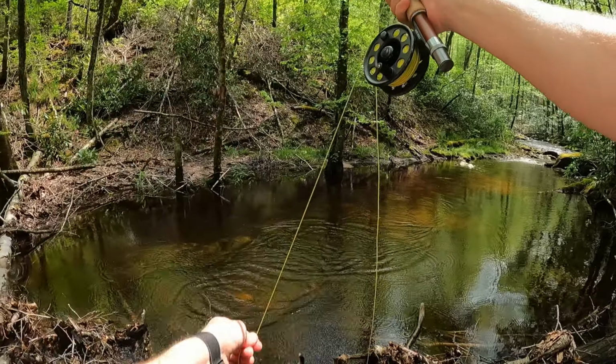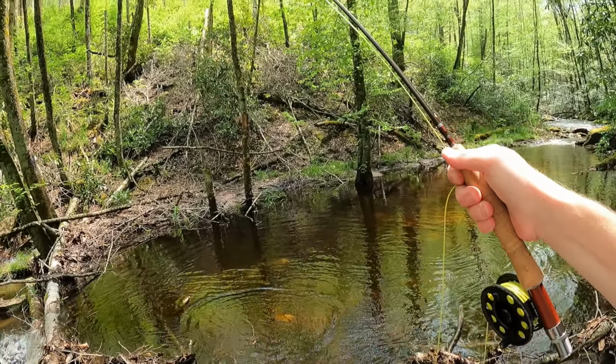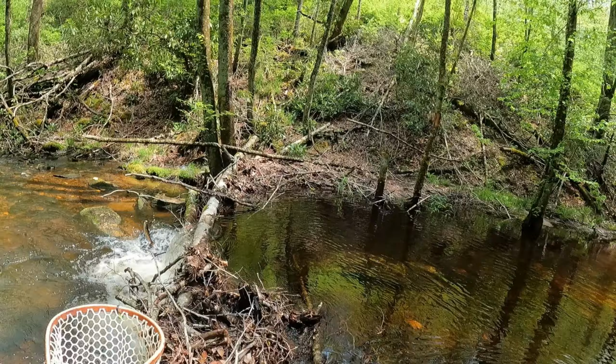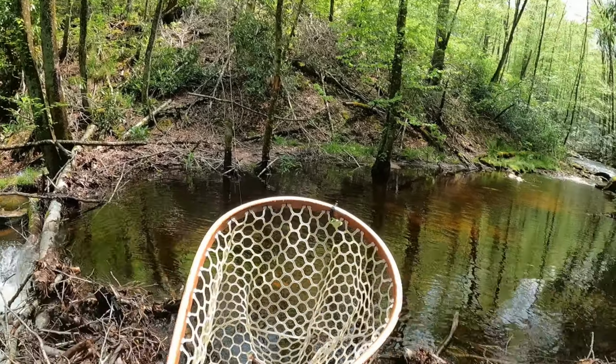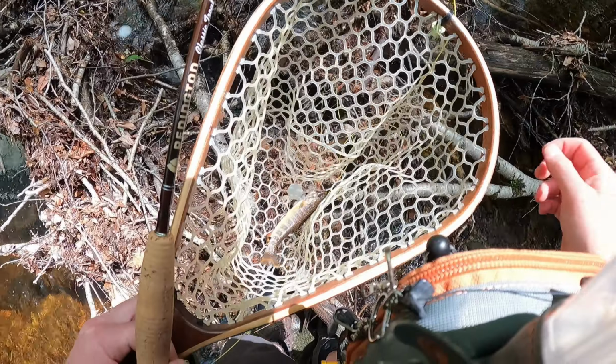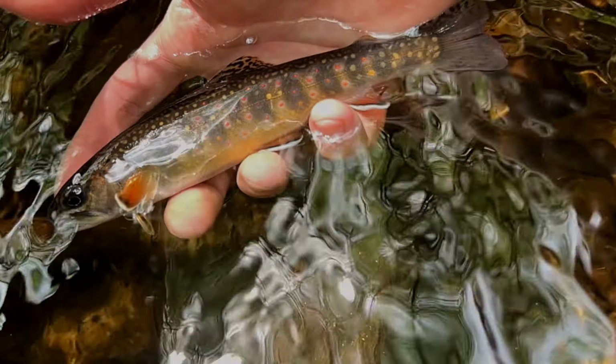Man, he crushed that. Nice. Come on, yeah. Get you in the net here. That was awesome. There we go. Finally got in a bite. I could see him out there feeding in front of me, but never could get in a bite. And he finally, I guess, couldn't take it anymore.